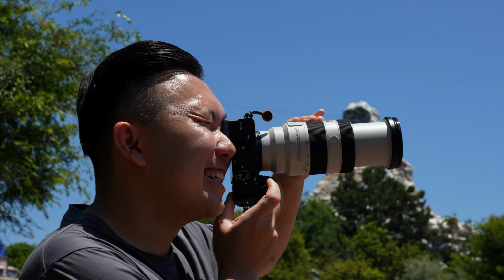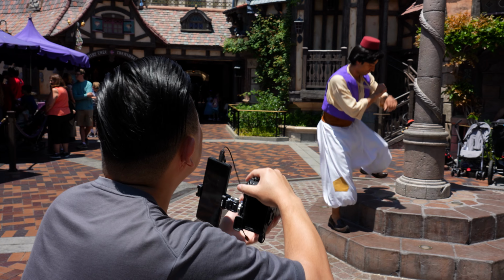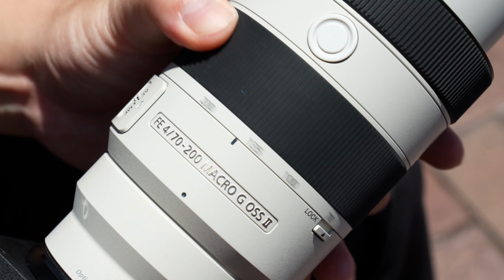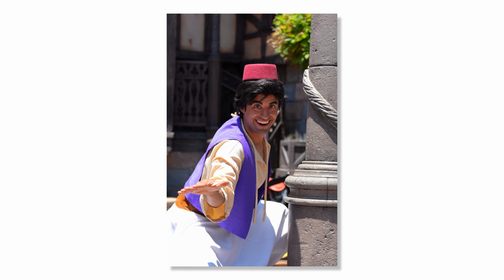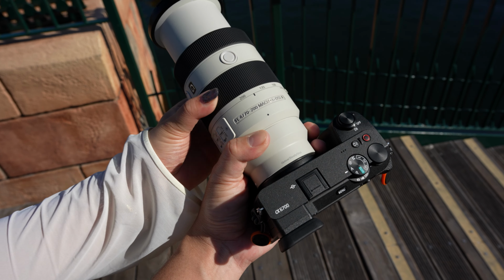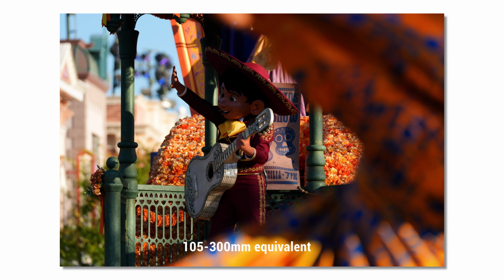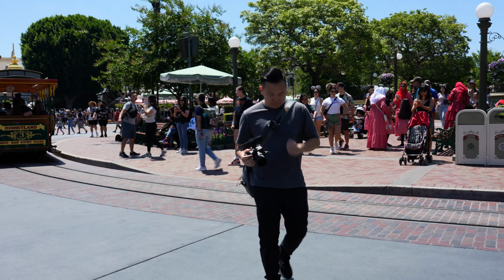Beautiful, hold that there. The difference between using this lens on a full-frame camera versus APS-C is the reach. With a full frame, we're getting the advertised 200mm, but with any APS-C cameras, we gotta take the 1.5 times crop factor into consideration. So mount this on the a6700, we're actually getting a 105 to 300mm equivalent.